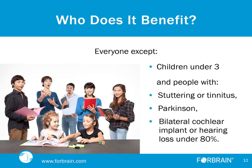Now, Forbrain can be used by everyone as soon as you can emit sounds, even if it's not words but only sounds. However, children do need to be more than 3 years old. People with hearing aids, yes, they can use Forbrain. People with low or high sensitivity, they can adjust the volume accordingly and carefully. However, this device is not designed to overcome tinnitus, stuttering issues. For people with those difficulties, they can contact an affiliate by sending us an email to info@forbrain.com.